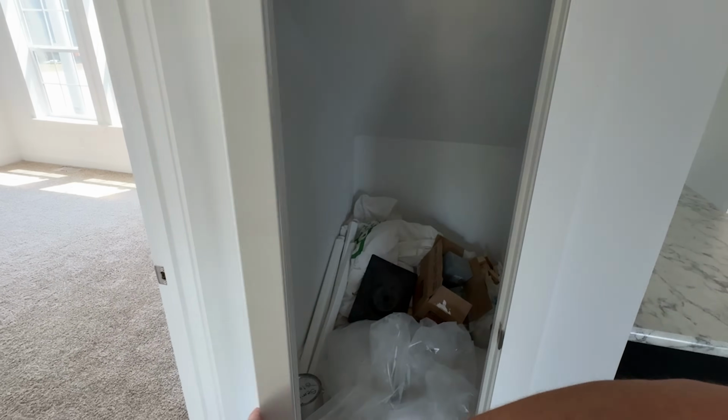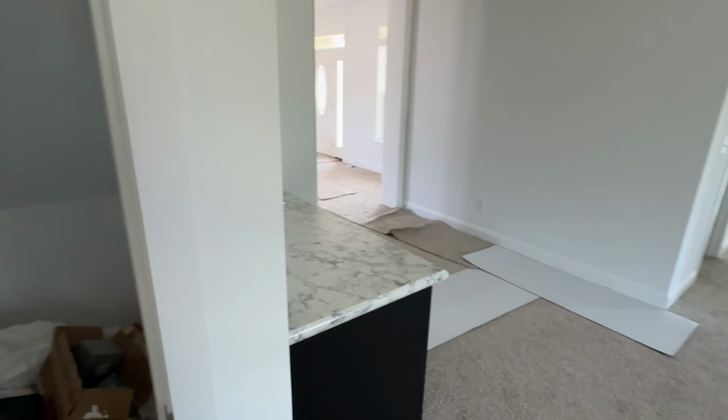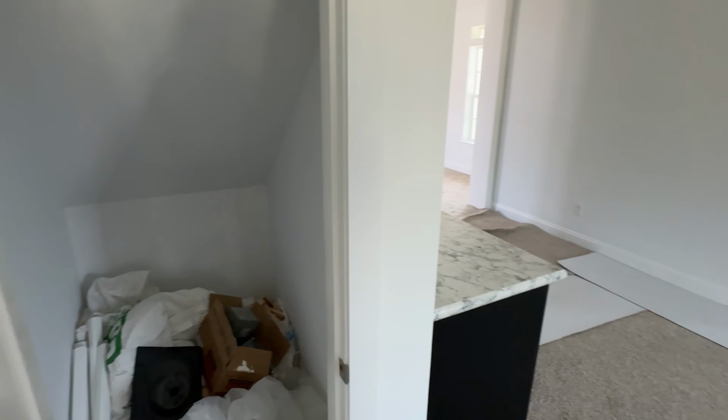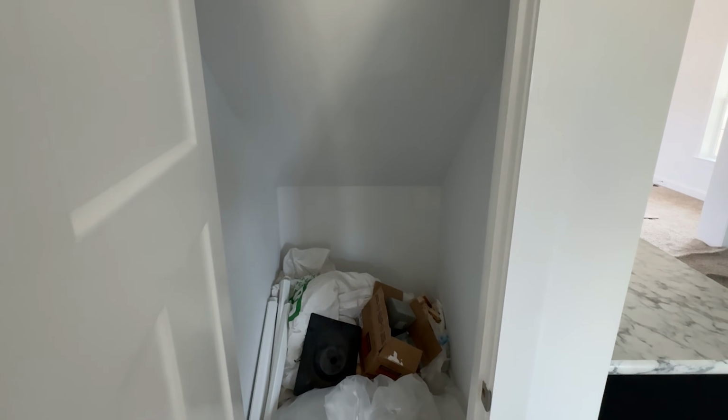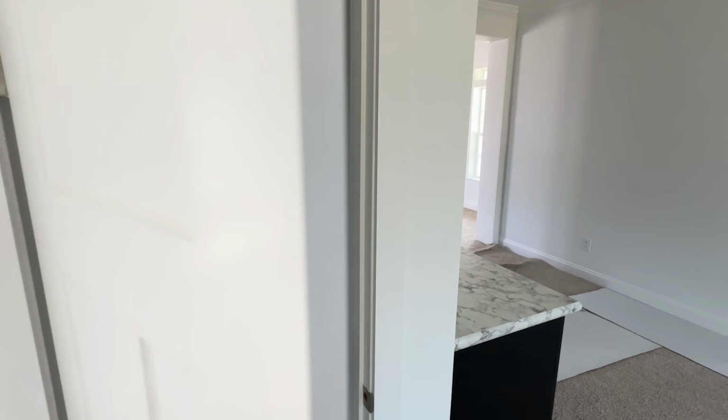Let's see what we got going on in here. Okay, so this is under your stairs. Great storage closet. Or if this was a kid's room or game room, you could put some other things in there. If you needed this to be coats and stuff, you could do that. Winter clothes or something. Christmas tree.